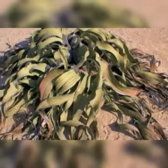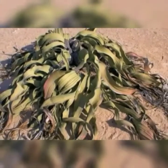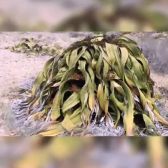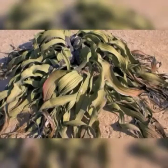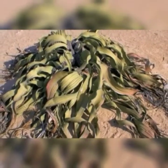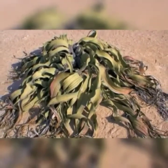Welwitschia mirabilis consists of two leaves, a stem base and roots, according to the South African National Biodiversity Institute. Normally they live from 500 to 600 years, but there is evidence they can live until 2000 years.